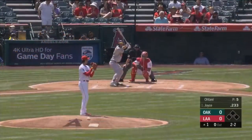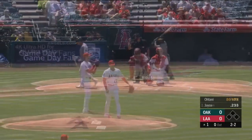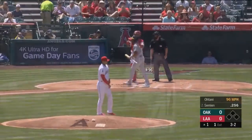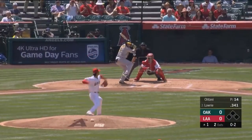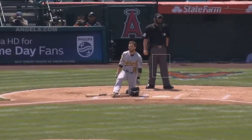6 solid. Cozart down in shallow right. 2-2 pitch. Swing and a miss. Down goes Joyce. Home run to Chapman. 3-2 to Simeon. Swing and a miss. Down goes Marcus. Down goes Lowry, a 1-2-3, top of the first.